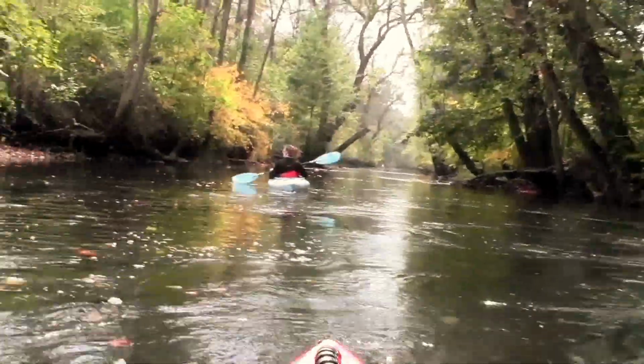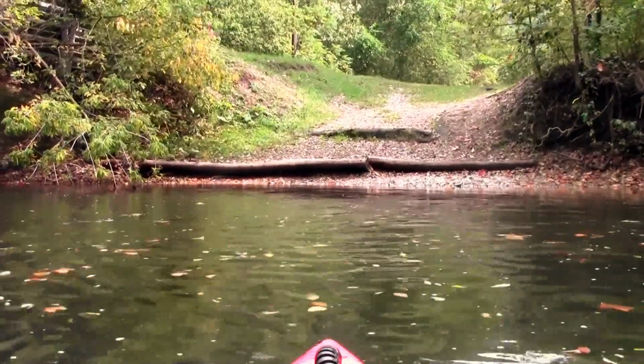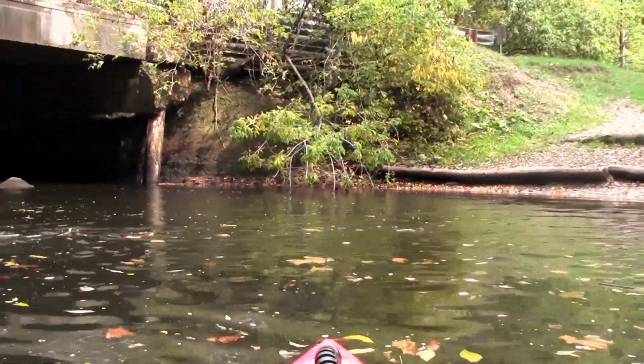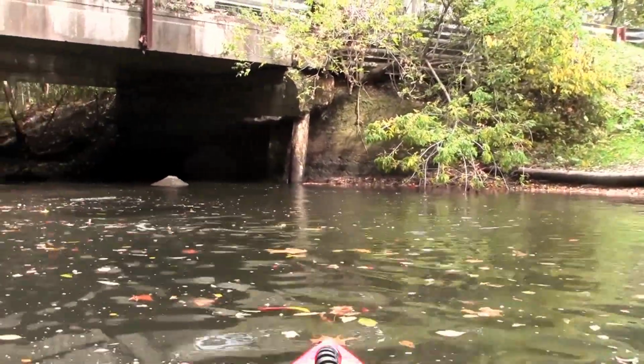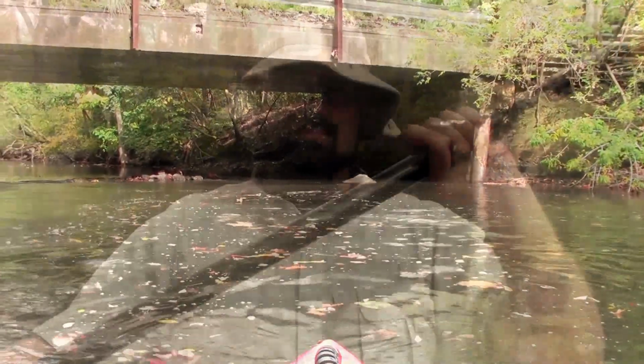There's your out right there on Sink Road. You can get out right there. It's actually the eddy, it's going to suck me into if I let it, but it's the Sink Road Bridge.